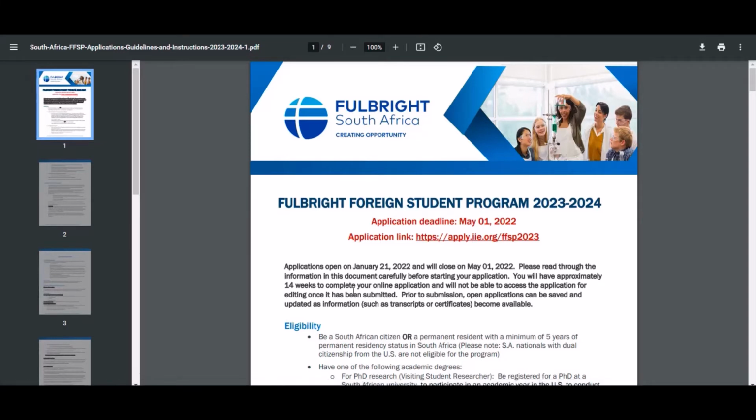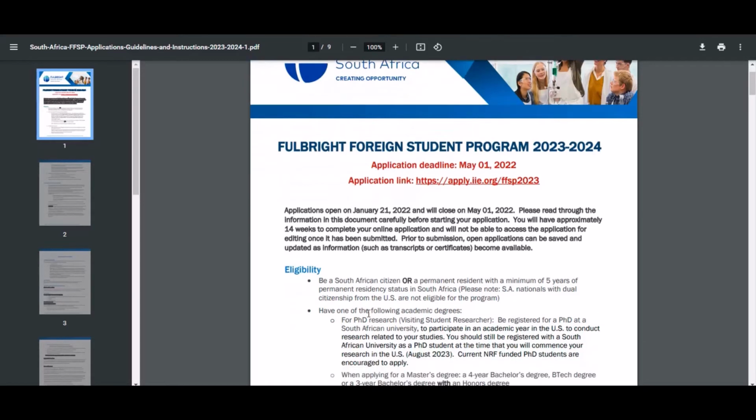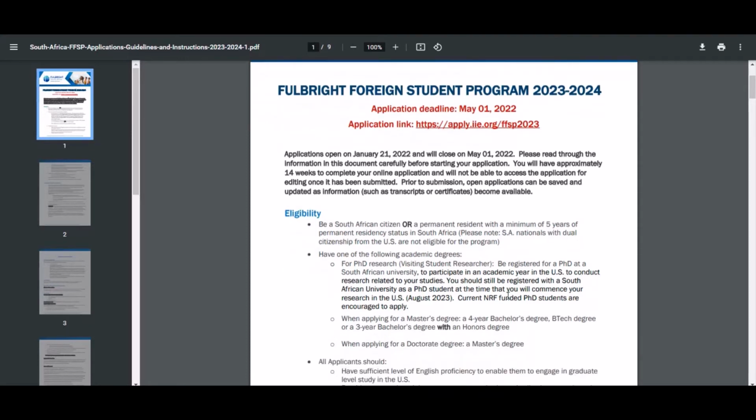Here you see the eligibility status. As it says, be a South African citizen or a permanent resident with a minimum of 5 years. So if you have a citizenship other than South African nationality, obviously you are not eligible for this program. If you're a master's student looking for a program related to a research field or PhD, either VSR or other courses, then you're eligible.